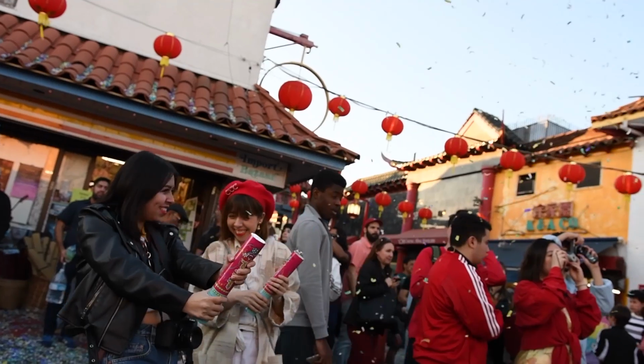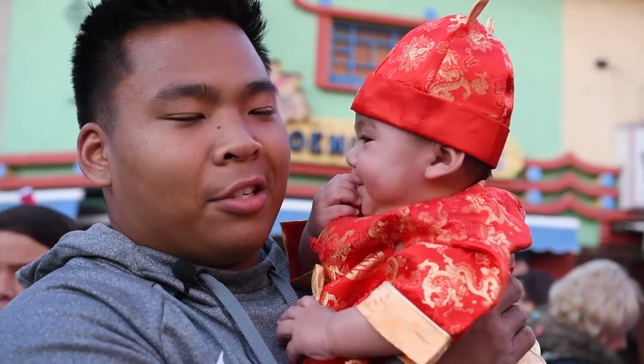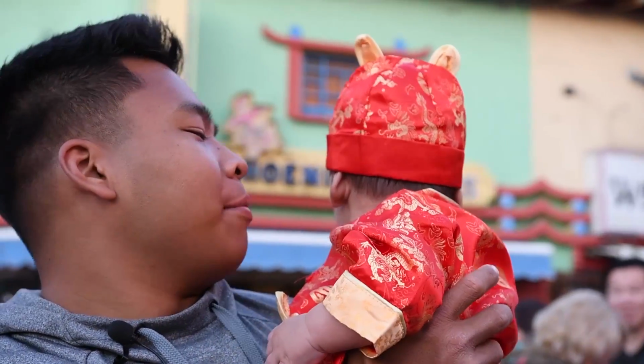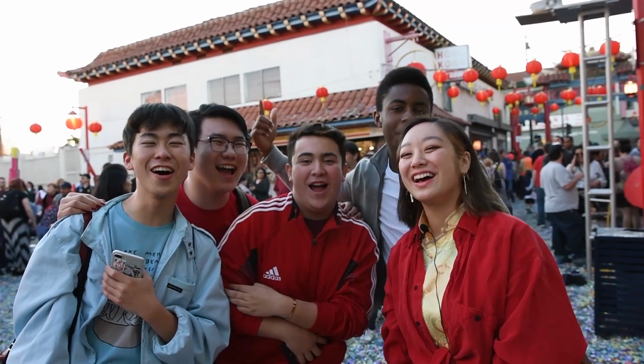I hope the Year of the Dog brings me new beginnings and opens doors for me. Just good health. That's all I want. And so far he's doing good. He's learning how to crawl at a young age. I'm a senior, so I'm trying to go off to college, but definitely good fortune and getting into good schools, but also celebrating this last year with everyone and happiness with everyone.